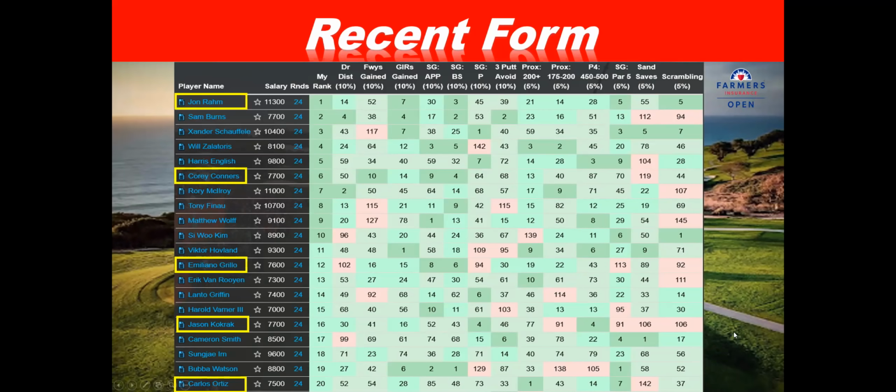It's all different for these guys. Some guys might not have played since the Tournament of Champions, might not have played since the Masters. But most of these guys we've seen now.